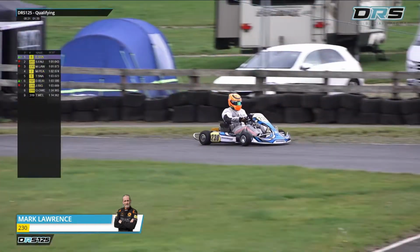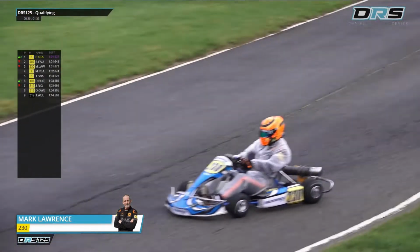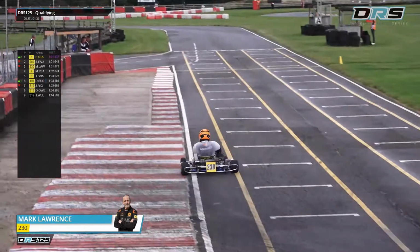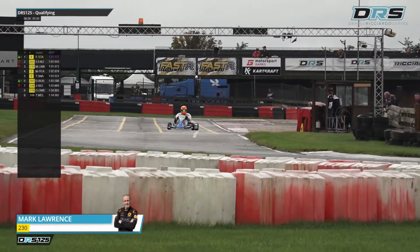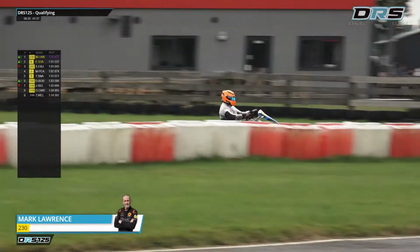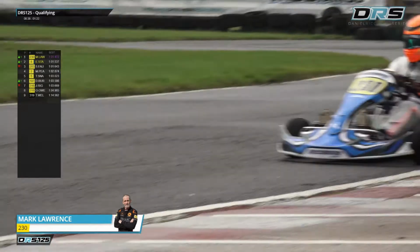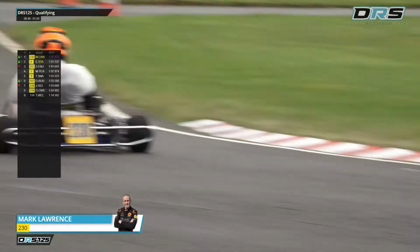A little bit of understeer as he heads down the short straight before Paddock corner. Into Paddock corner now, a little bit of oversteer. What is the time as he crosses the line? Does he go faster? He does. Lawrence, a 101.472. He is now the fastest driver on circuit, and Faulkner's not just gone from first to second.